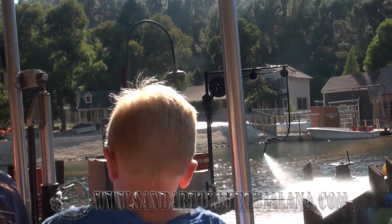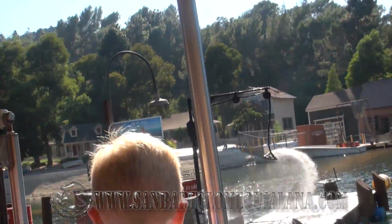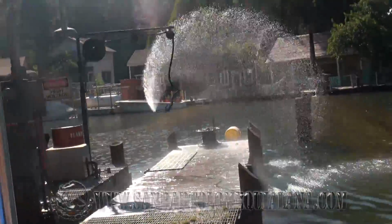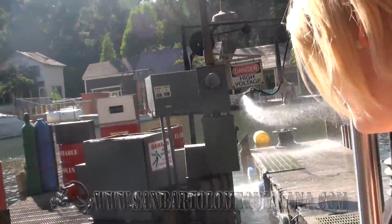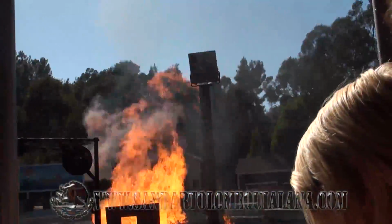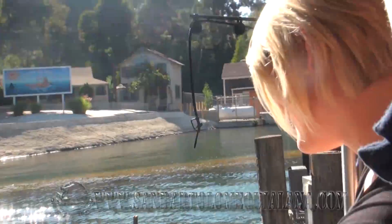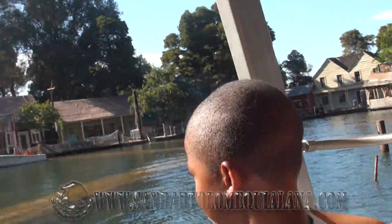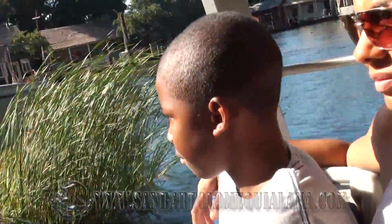Swell. I give up. What else could possibly go wrong? Ladies and gentlemen, meet Bruce. By the way, that shark was named by Steven Spielberg himself. Mr. Spielberg named Bruce the Shark after his lawyer.